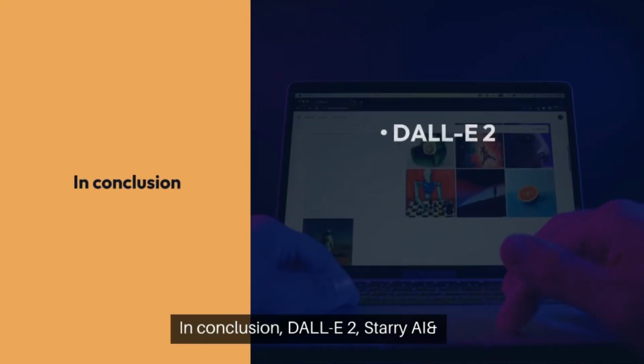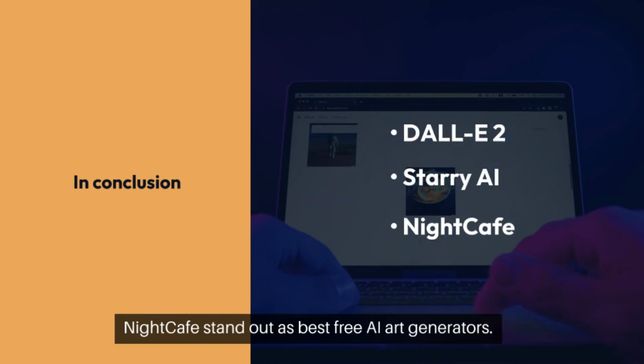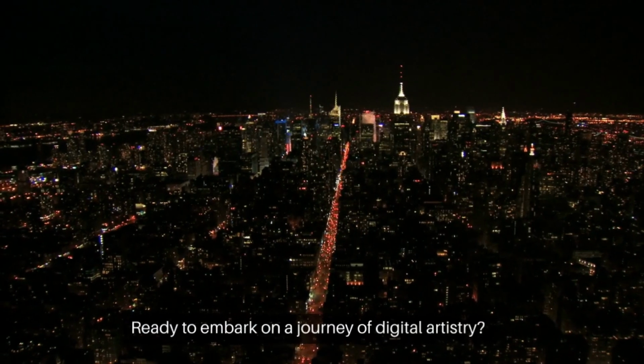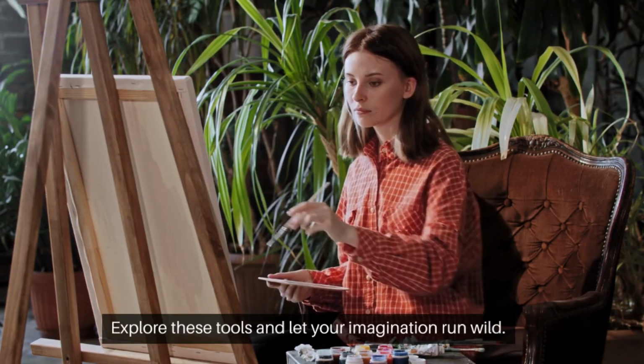In conclusion, Dall-E 2, Starry AI, and NightCafe stand out as the best free AI art generators. Ready to embark on a journey of digital artistry? Explore these tools and let your imagination run wild.